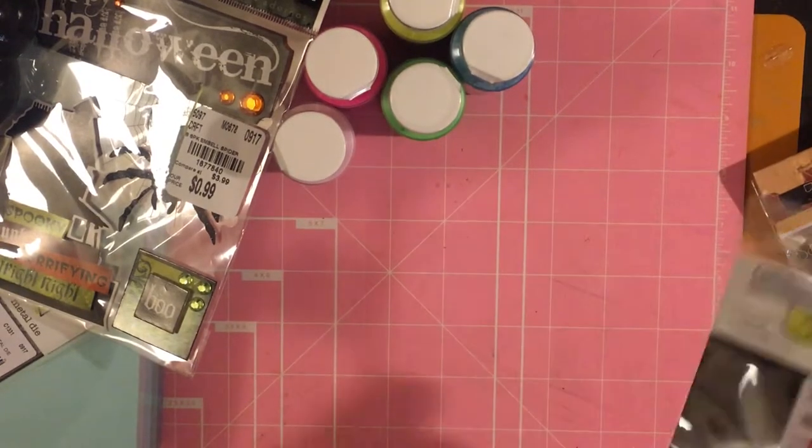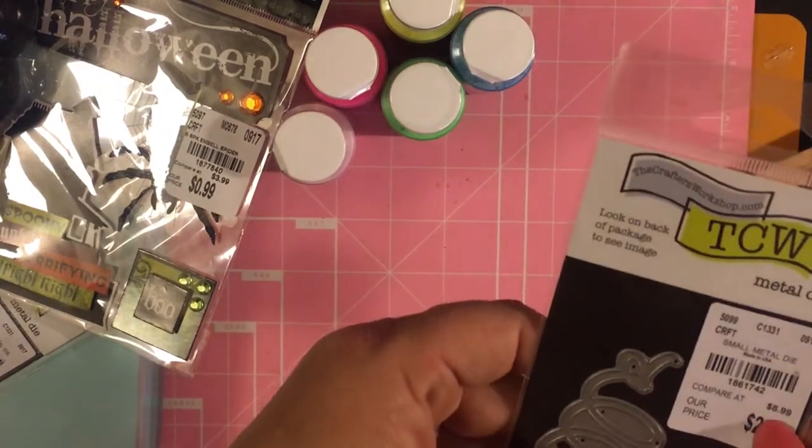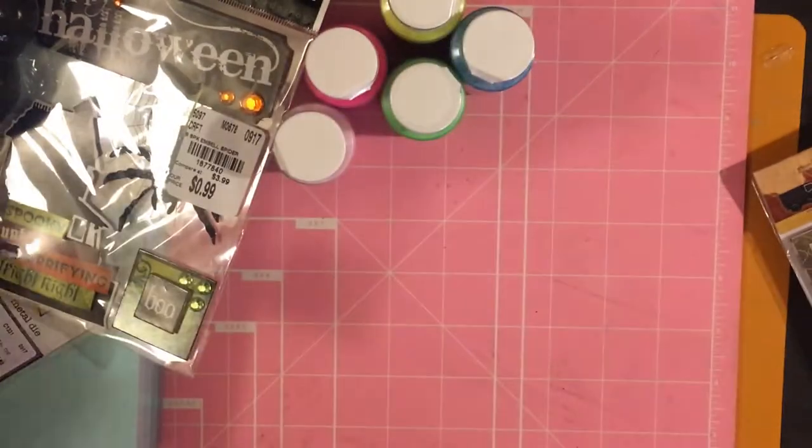Oh, let's do this other one. This is another die. It's just a hello die. It was originally $8.99. I got it for $2.99. Just says hello. Hello. Hello.